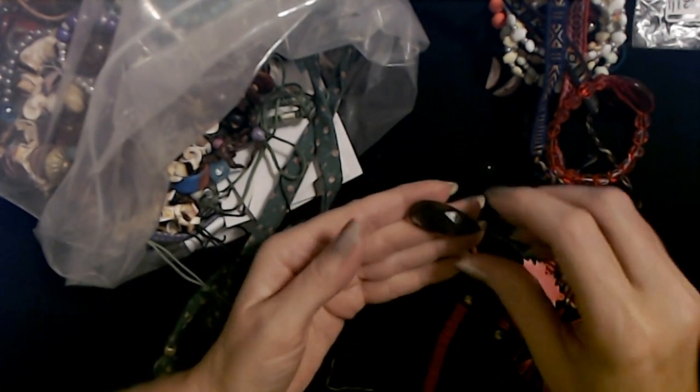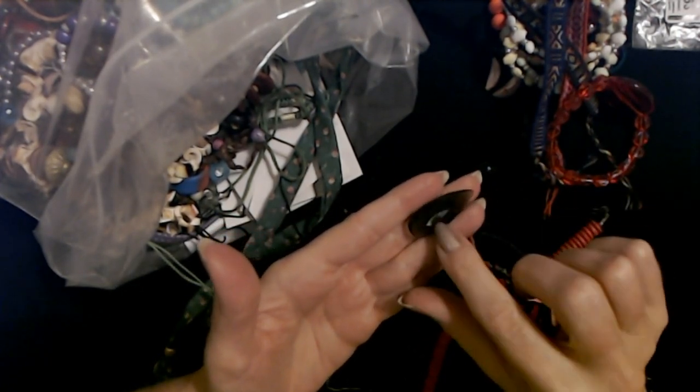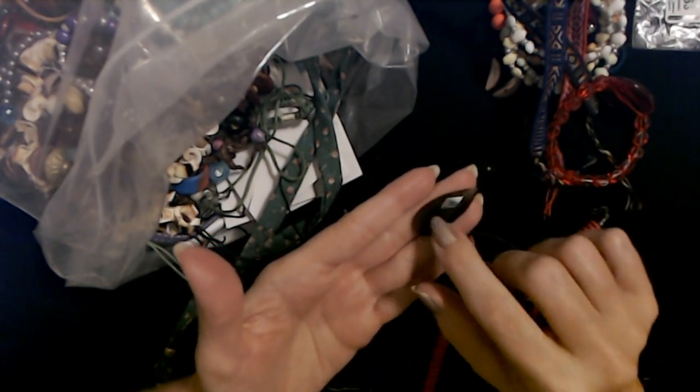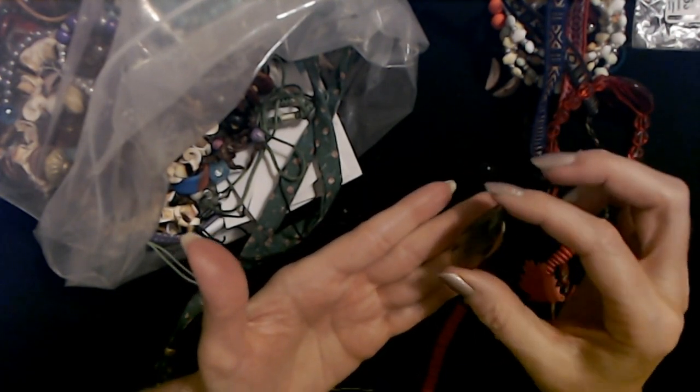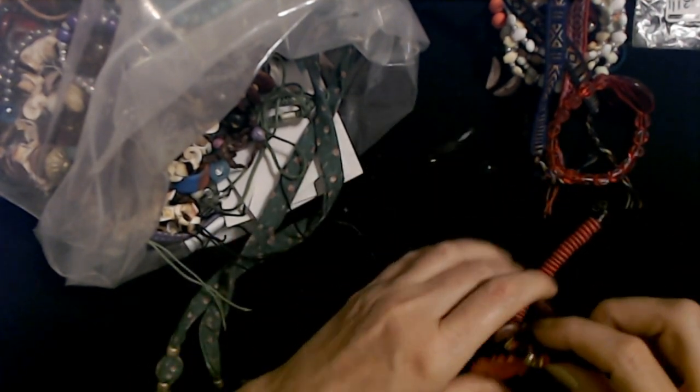Okay, here's another multifaceted bead. This one's glass. And it has glue on the back, so you could tell it was attached to something. It's kind of a smoky color. That's nice. And here we have a wooden necklace.